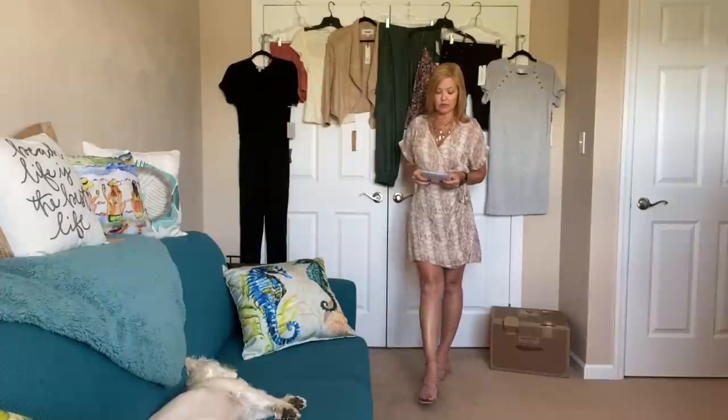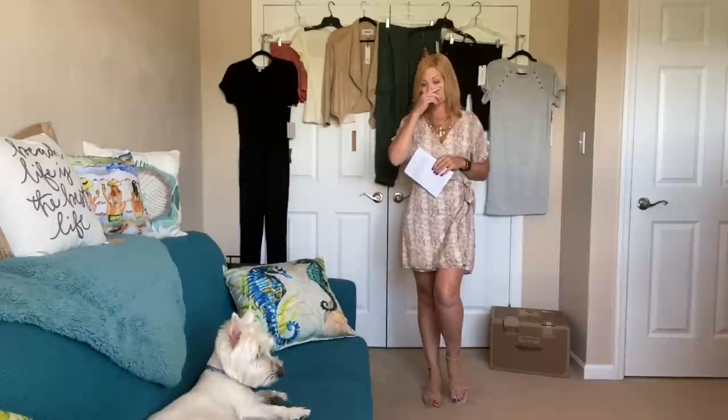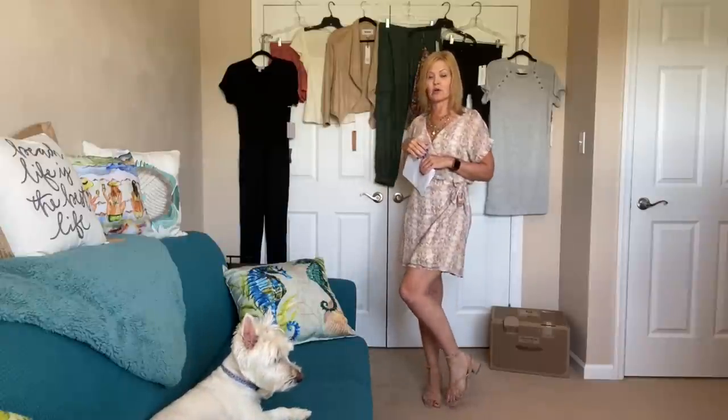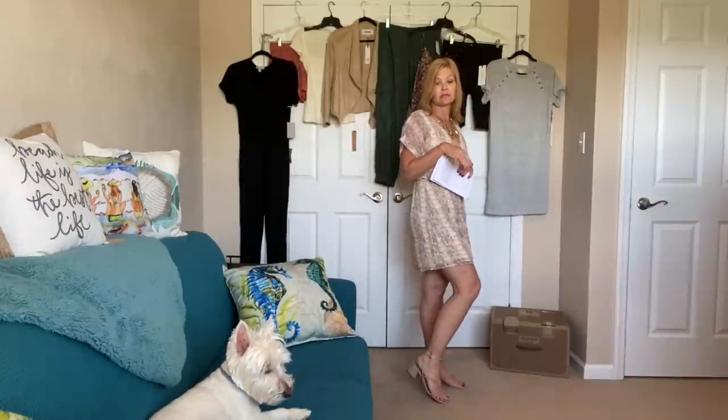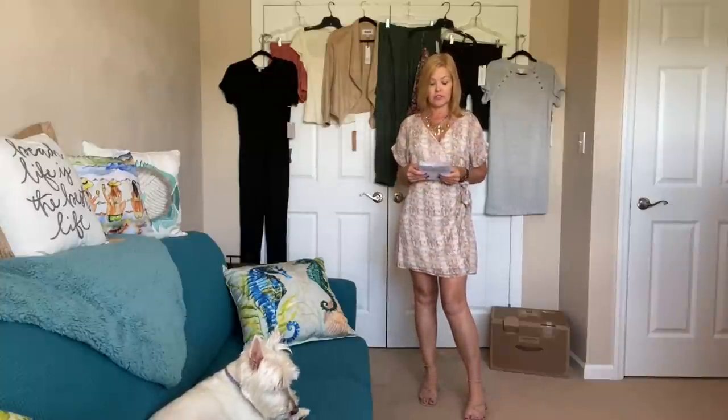Then we have these sandals by Mark Fisher. These are the Jared ankle strap sandal, $89.98. I'm really liking these. I'm going to continue to wear them and see how they feel. I love the height of the heel. I think so far they've been comfortable. I kind of want to keep these, but I'm going to try them out.